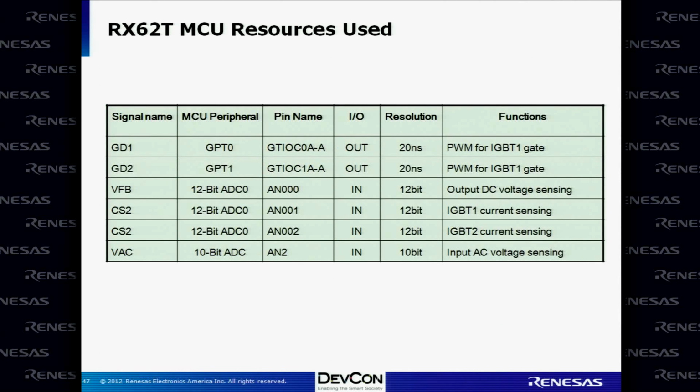The resources used for the RX62T are the two timers, okay, for the gate drive, the ADC for the voltage sensing and current sensing, the 12-bit ADC, and the 10-bit ADC for the AC voltage input.